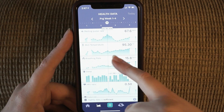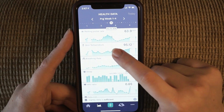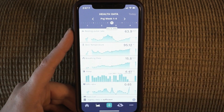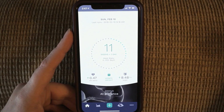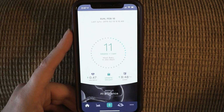So right there is actually day of conception, and from there you'll see that it decreased a little bit, but then it continued to just keep rising. And that was my first inkling that something was going on. I thought that was really cool, but I did want to show you around this app a little bit just because it has changed. It does have a few new features, things like that.